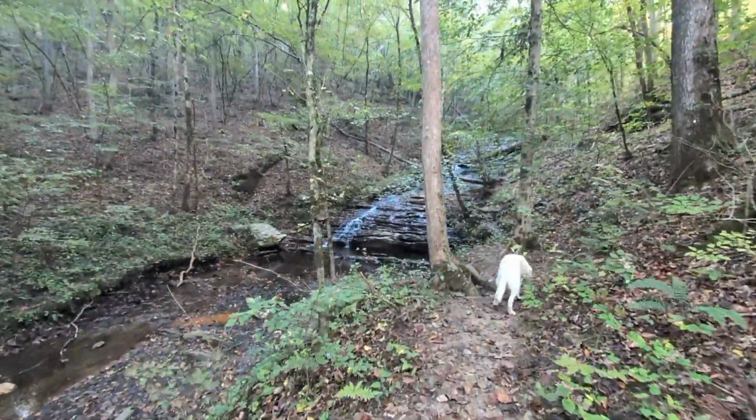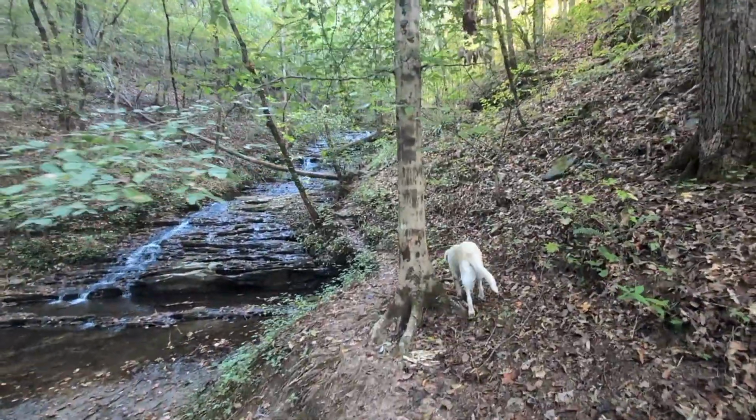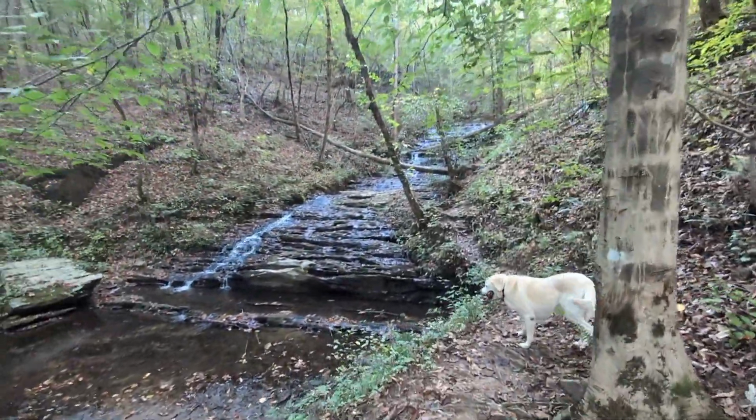So here we go, Barefoot Falls. It's very gently rolling falls, but beautiful.